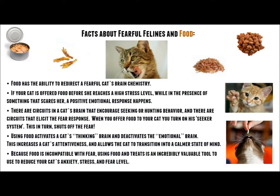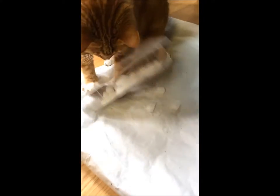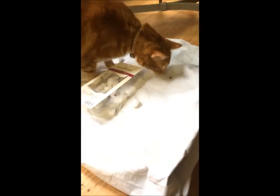We are using food with fearful felines because if a cat is offered food before he reaches a high stress level while in the presence of something that scares him, a positive emotional response happens. Food actually has the ability to redirect a fearful cat's brain chemistry. So the circuits in a cat's brain that encourage seeking or hunting behavior is what we're engaging when we offer the puzzle feeders. And there are also circuits that elicit the fear response. But when we're offering food via foraging, via puzzle feeders, we turn on the seeker system, which essentially turns off their fear.